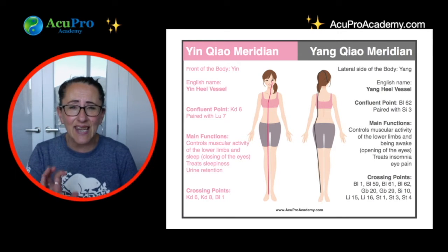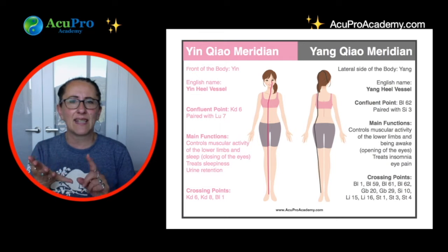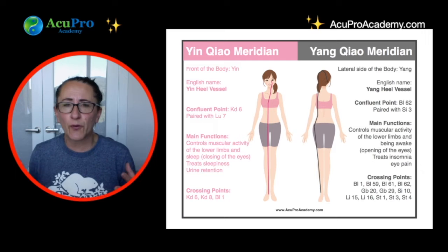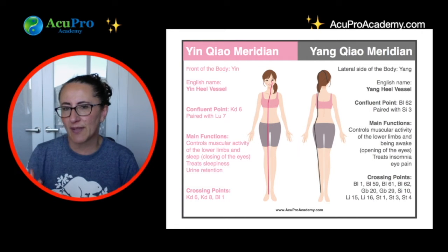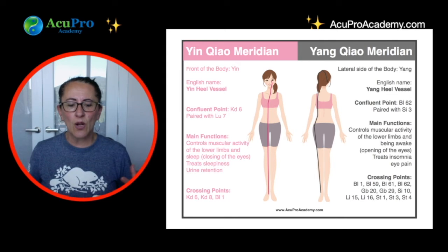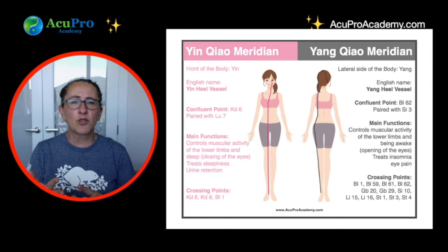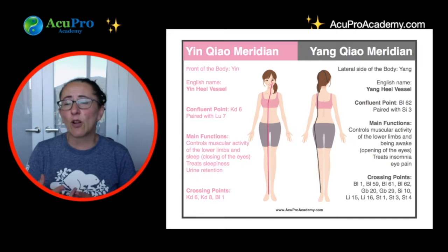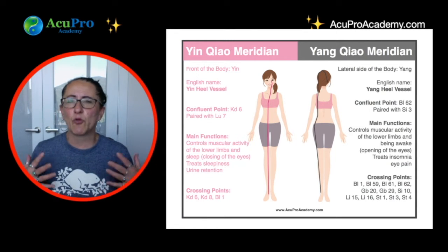That's why kidney 6 is such a great point for insomnia, specifically when there is anxiety, fear, or shift work, because the body is all upside down from nature, from the way we're supposed to sleep, which is during the night. So that's a really good meridian for that. It's also going to address lower jaw issues, external genitalia issues, but also postpartum health. It's also in charge of thyroid health, so very much related to a lot of women's disorders that I see in clinical practice.